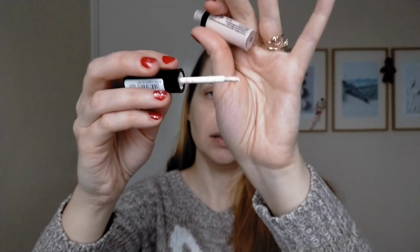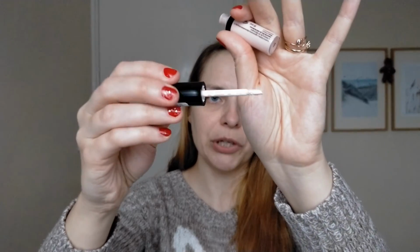The applicator for this is a little bit weird. It's like a proper brush applicator. I'm not quite sure how I feel about it, because it looks like all the bristles are kind of tangled. But it does look like it would be quite a nice concealer, because it does blend very easily.